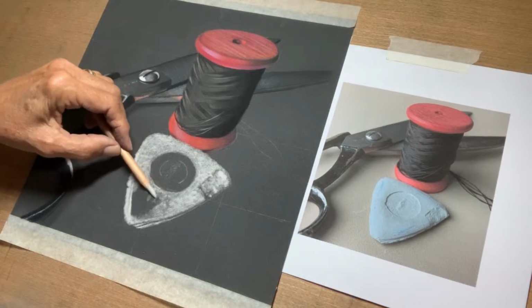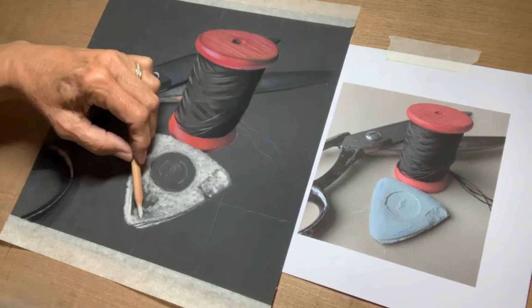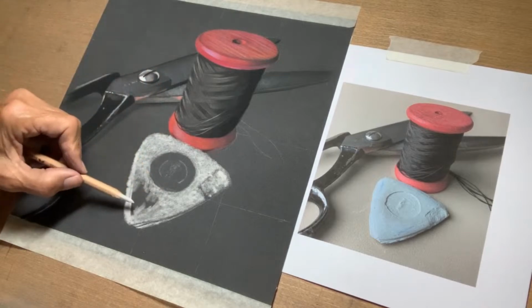See, look at all that detail with just one pencil. It's nearly done. This part's nearly done anyway.